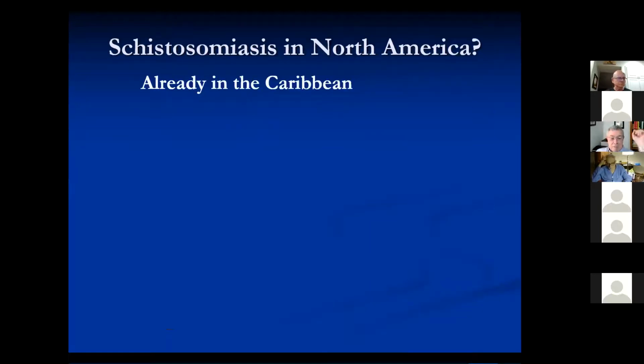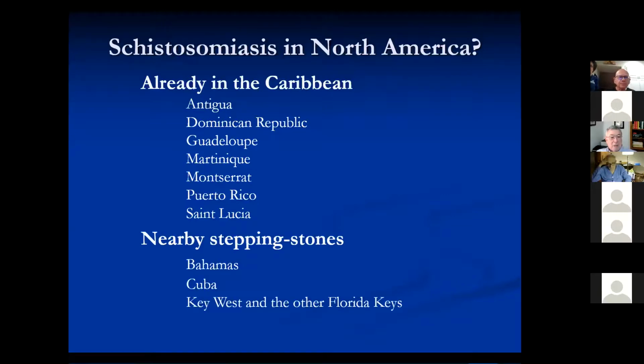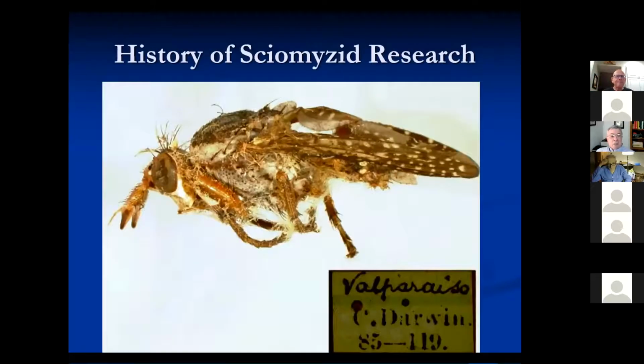And when you think about the fact that already in the Caribbean, it's in the Lesser and Greater Antilles. If you think of Cuba, for example, and you think of the geriatric makeup of places like Miami, it's not that big a jump to think that schisto could make it to Florida in the near future. So that's why we also continue to study these, make sure we know what we're dealing with species-wise, especially before it gets here. The Bahamas, too, is another one. Okay, I'm going to cover the history, and then I'm going to cover some current research, and that's that.